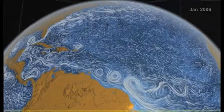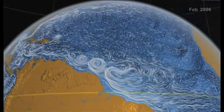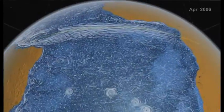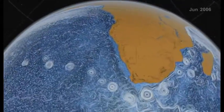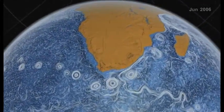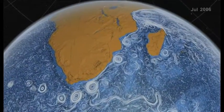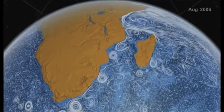But if you'll notice, as it pans around the Earth, this is all ocean currents. It's not waves. I mean, it's not weather patterns like you usually see. These are all ocean currents. It just shows how dynamic the Earth is and just how much potential energy there is, if you think about all these different currents that are accessible.